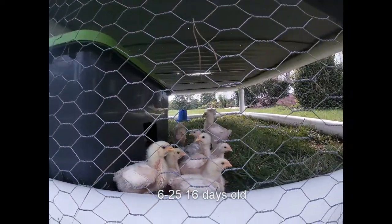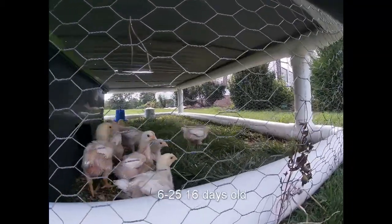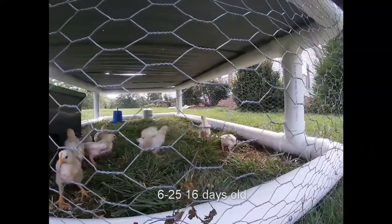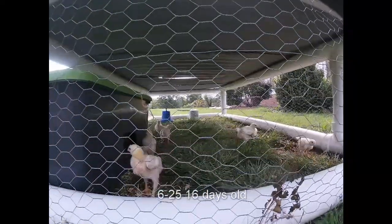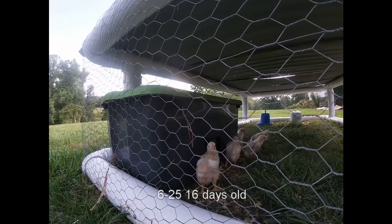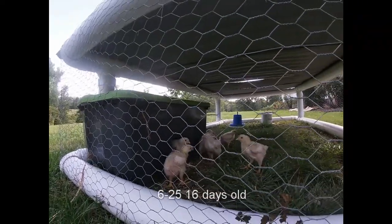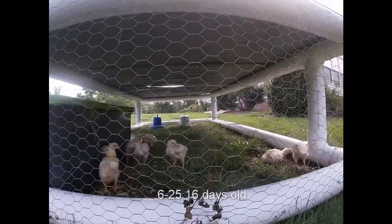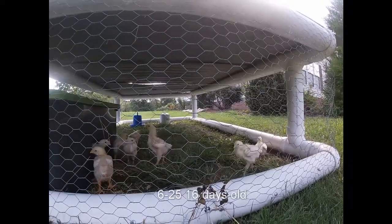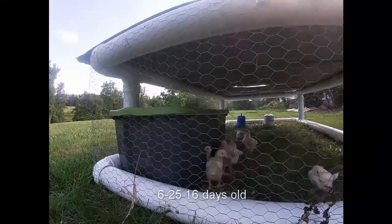As you can see, we got the little meat birds out here in their chicken tractor. They're still kind of hanging out here all together because that's what they like to do, but they got more room to run around. We got a tote with some shavings in there that they can get in there and get out of the weather if they need to. They've been out here for about 24 hours now and seem to like it. Moving around pretty good. I'll back up here and give you a good look at the chicken tractor we're using.